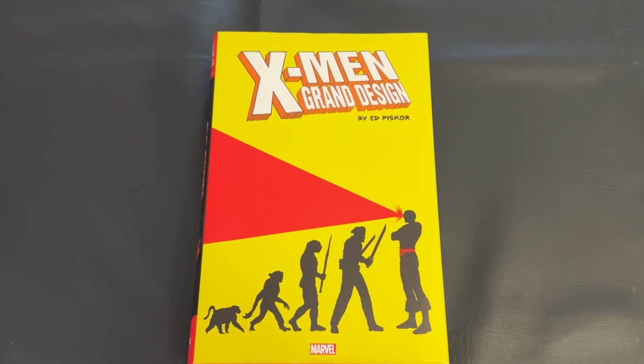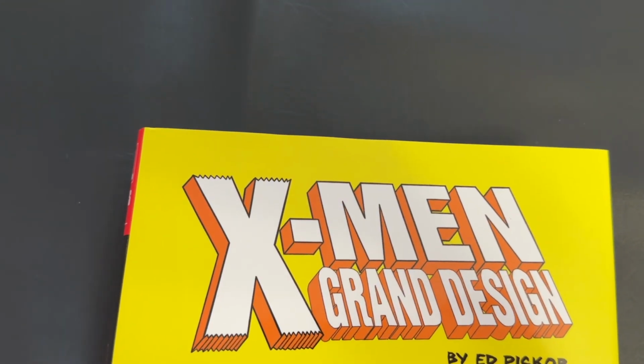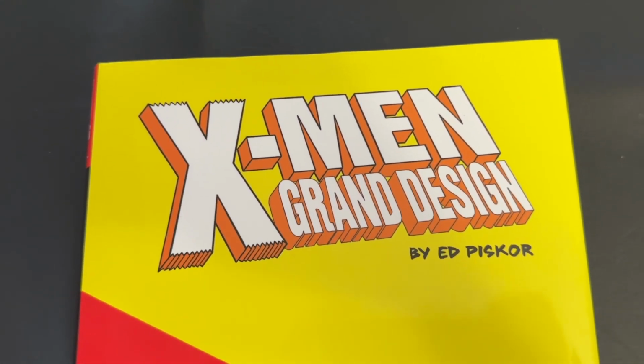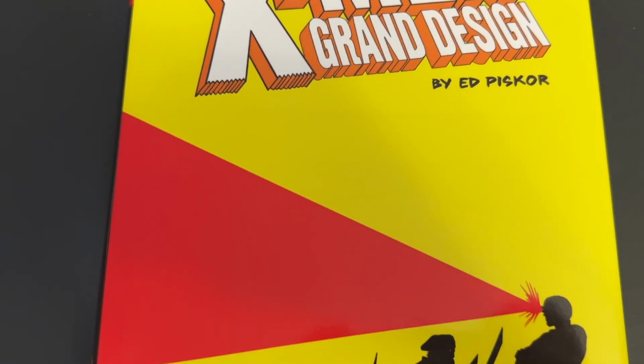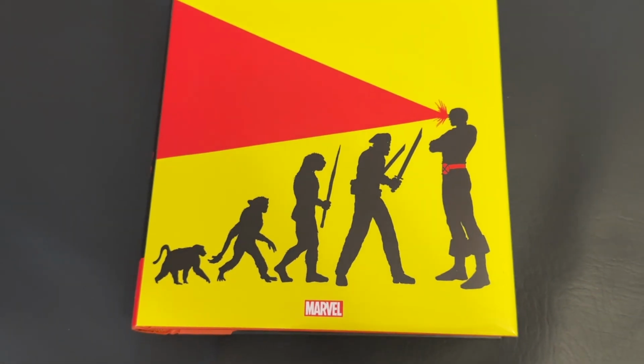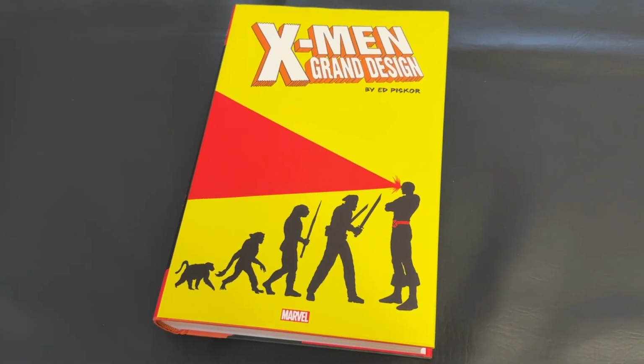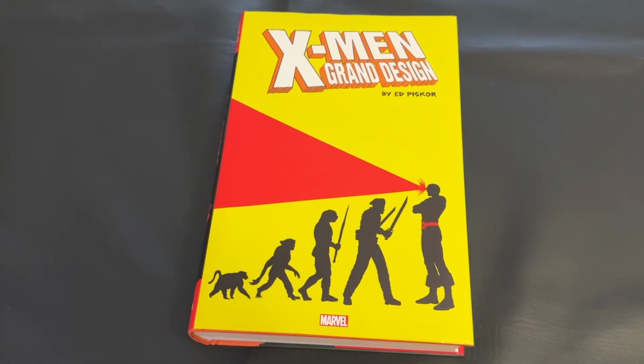Okay, and last but certainly not least, we're going to be talking about X-Men Grand Design by the late Ed Piskor. Unfortunately, we lost Ed this last year. I was not familiar with a lot of his work outside of X-Men Grand Design, but I was really floored by this collection, and it's easily one of the most unique collections in my library.